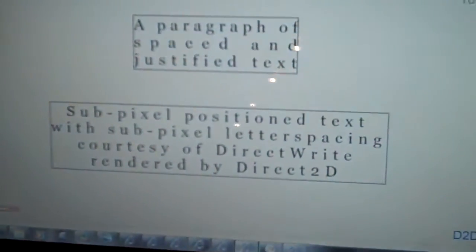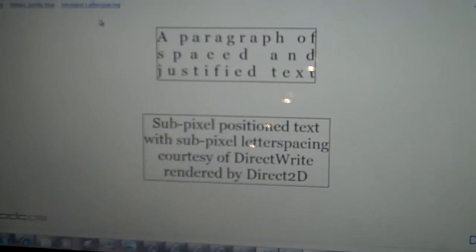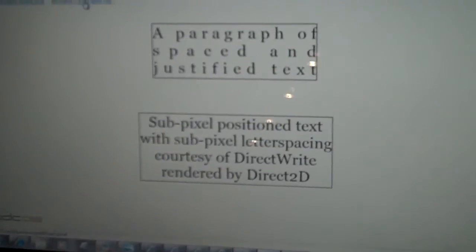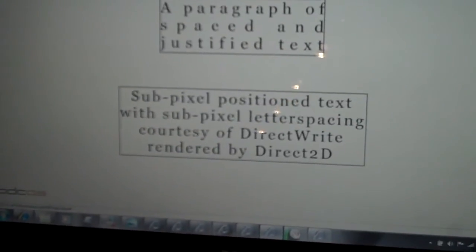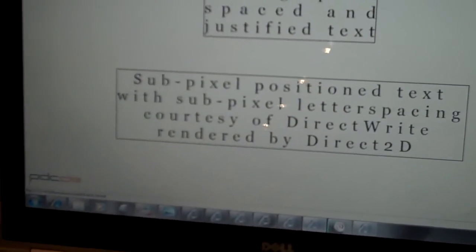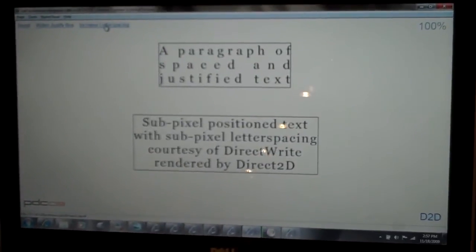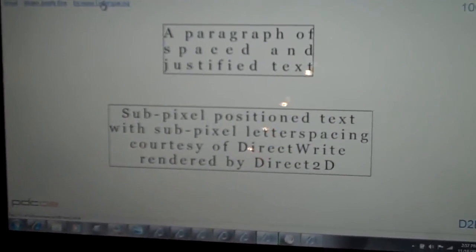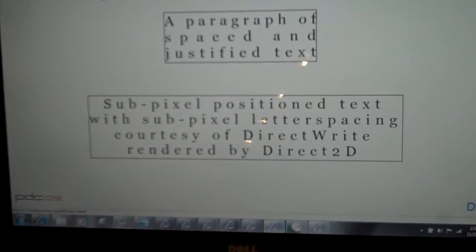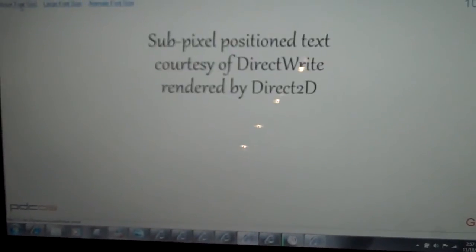So this is an example of text. We're going to start down over here, and you'll see that as I increase the letter spacing, it kind of chunks forward, chunk by chunk by chunk. And that's using the standard GDI. Now I'm going to do that again with D2D. And you'll see it's a much smoother experience, almost like you'd expect out of an animated movie or an Xbox game.